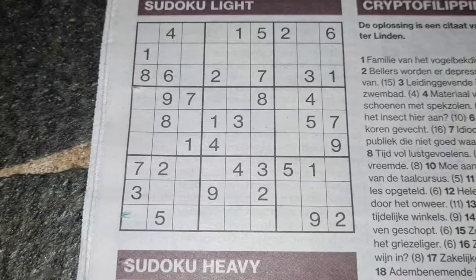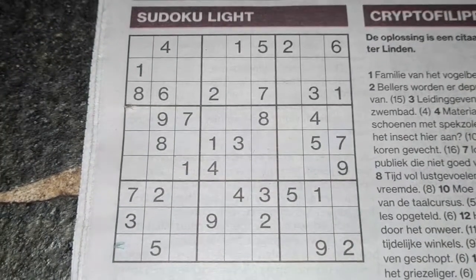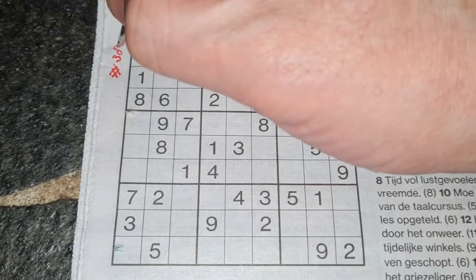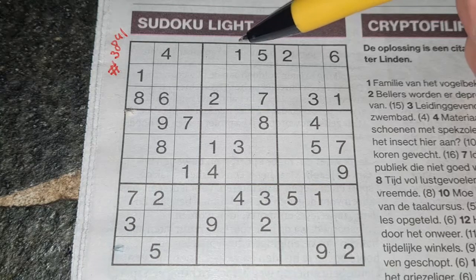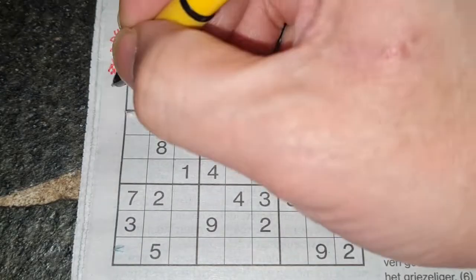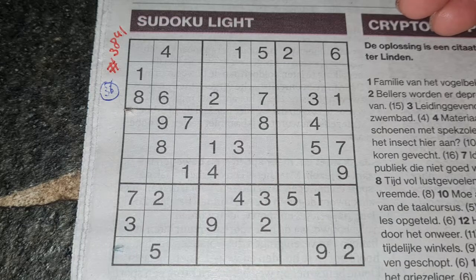First Sudoku is the Sudoku Light, yes, not with stars. Alright, this will be number 3841. Before I start, I always count up printed digits. Well, this one has 36 printed digits. We have 9 big squares. Each big square has 4 printed digits. So 9 times 4, 36. Alright, so let's get started.